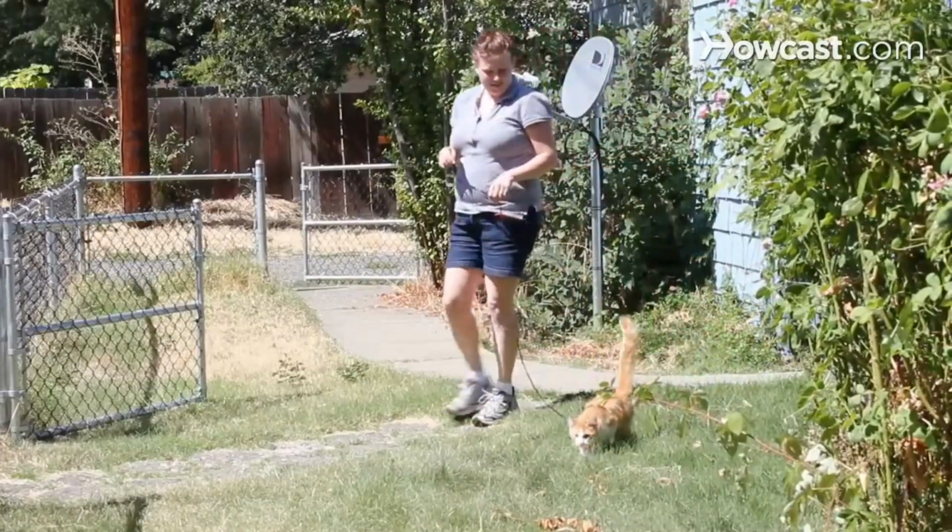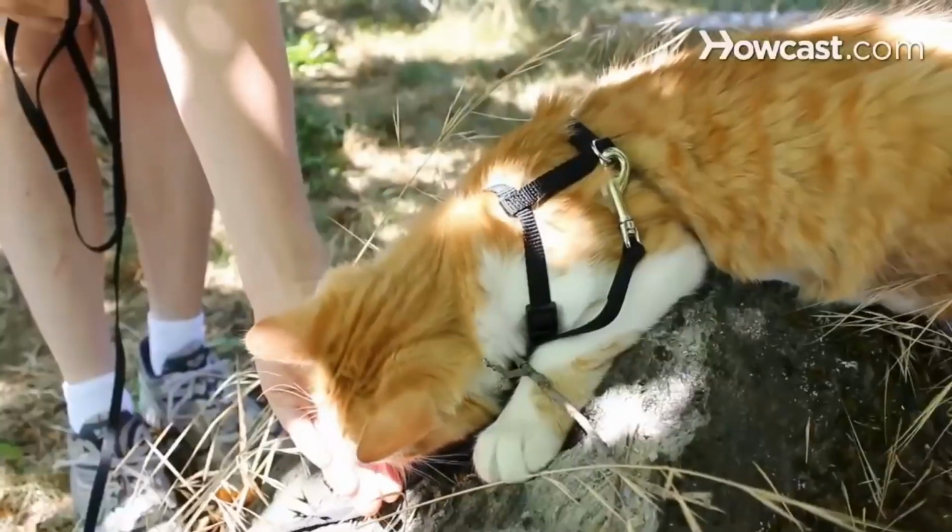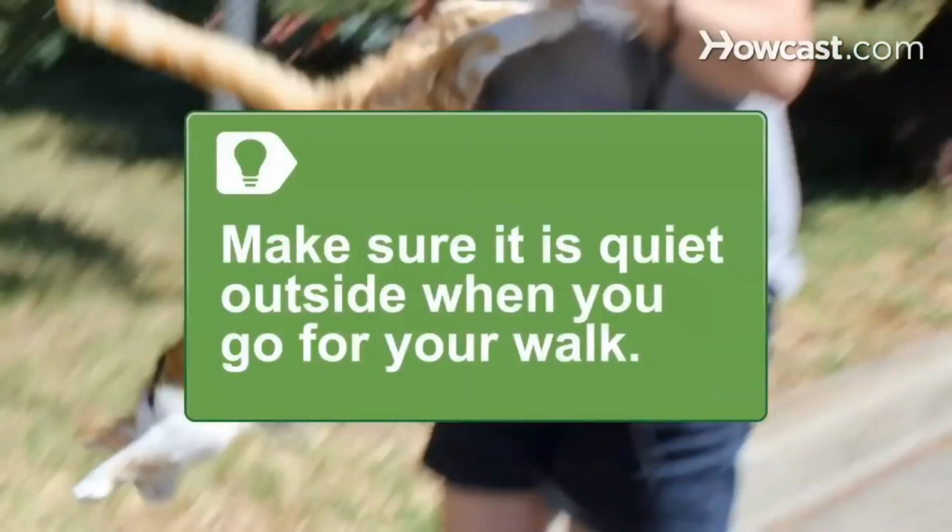Let them lead you on the first few walks. Bring treats along for encouragement. Make sure it is quiet outside when you go for your walk. You don't want your cat to get spooked.